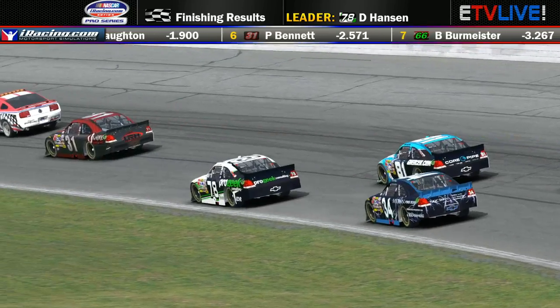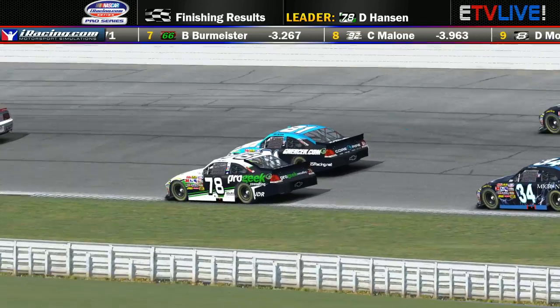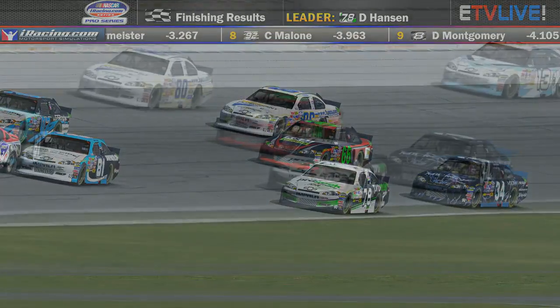I can't say how proud I am of all of them right now, everyone that worked on the setup, and for driving, and all those guys with some good strategy to get them up to the front.